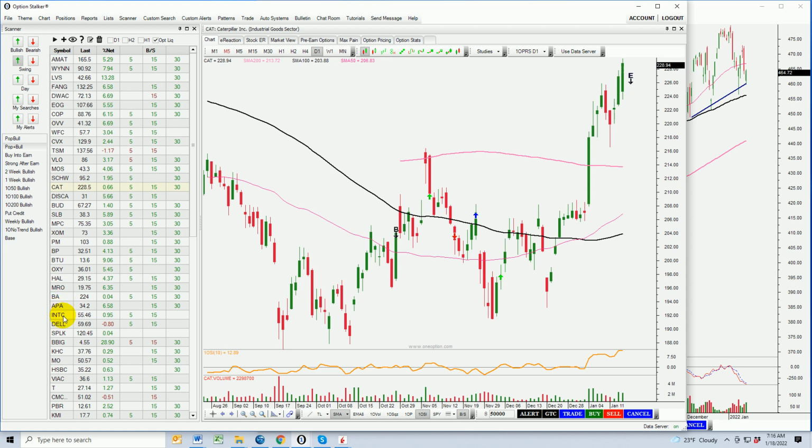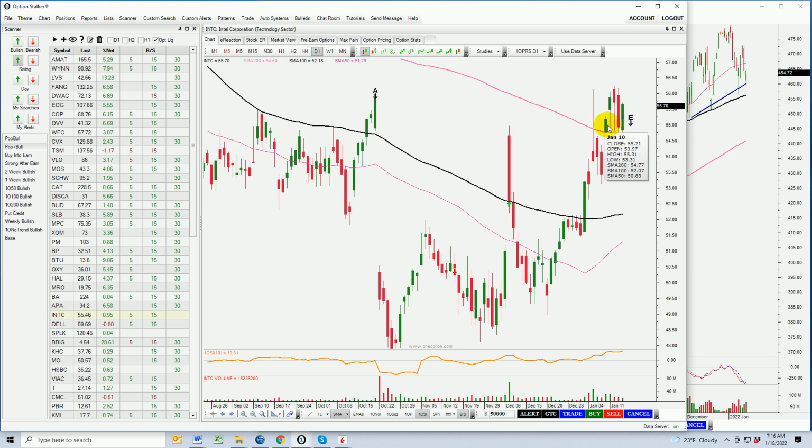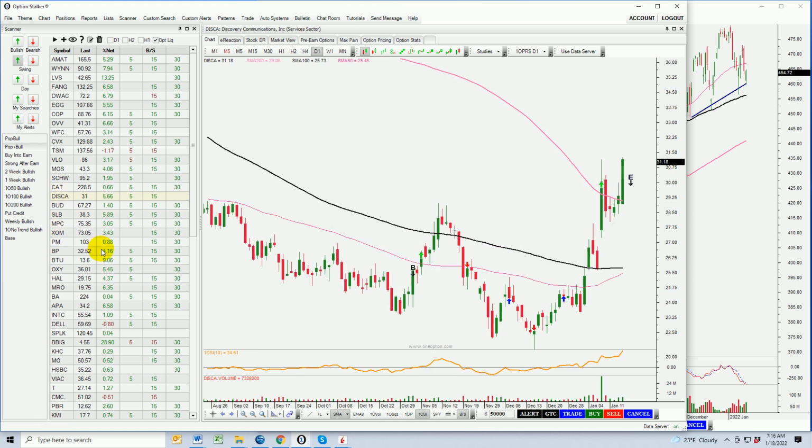Take a look down this list. You've got Dell, not good. Intel, not bad. Trying to get through this horizontal resistance, but we've already seen better patterns in TSM and AMAT. So if this belongs to the same group, why not go with the fastest horse? So those are all pretty decent candidates. SLB also. DISCA is Discovery. That's actually got a beautiful little breakout right in here. You can see how those gains held last week. It's through the 200-day moving average. Yeah, I like that. Volume decent, excellent relative strength.